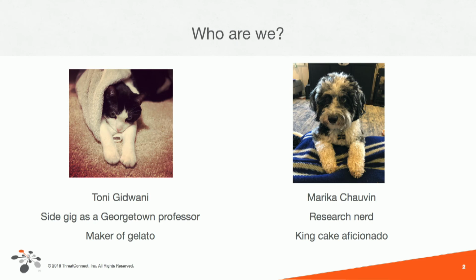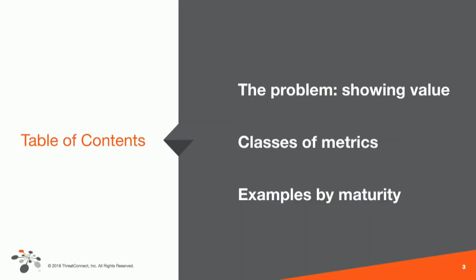Yes. All right, so today we're going to talk about how to get promoted and showing the value of threat intelligence using metrics. So we're going to walk through what the problem is that we're trying to solve here. We're going to introduce a couple of different classes of metrics that we hope you find useful. And then we're going to provide some examples that you can use whether you're a relatively new team or a one-person shop, going up to a much more robust, well-established threat intel team.